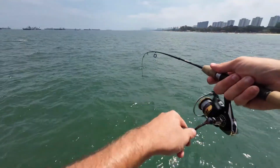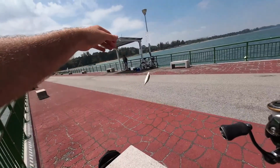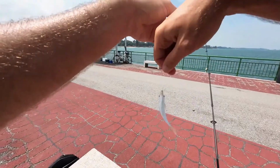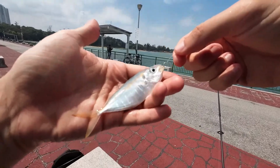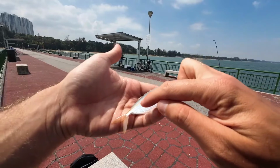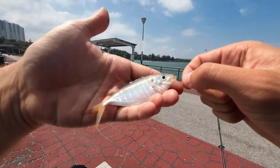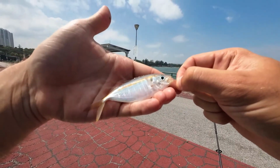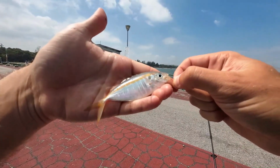Got him. Let's see what we got. Oh, this is something different. This could be a new species. Alright, so get a load of this guy. Something in like the jack family, might be some sort of a scud. I caught something similar a few days ago over on the southern islands, but the one I caught I don't think had this brown stripe here. This could very well be a new species. We'll have to double check on that, but if it is, I mean, that just made my day. I came in here trying to catch one new species, and if this is it that quick, I'm happy.